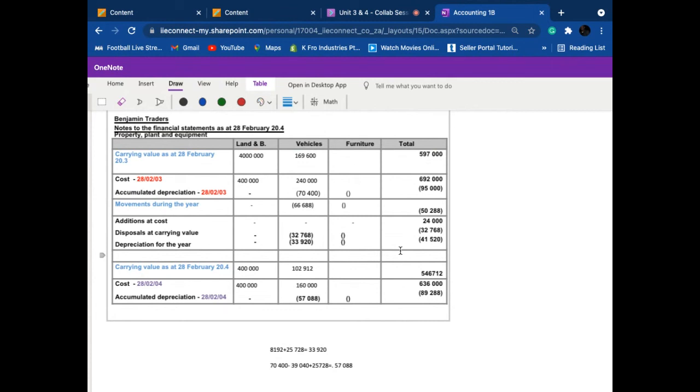Now, I want to show you something interesting. When you have your cost and you deduct your accumulated depreciation, what amount do you get? So 160 minus the 57,088 Rand, what do you get? You get the carrying value at the end. So this is a quick way that you can check, did we actually calculate this correctly? Because remember, how did we calculate this? We said the carrying value at the beginning of the year plus any movements, that's how we arrived at 102,912. Okay? So that's a quick way that you can double check.